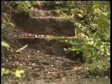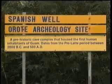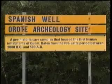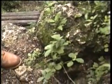We start with the legendary Spanish steps in Sumay that drop precipitously from the cliff line to the shoreline below. Only a few of the original steps remain. The others have yielded to the ravages of man and Mother Nature since they were built in the 1700s. The archaeological findings nearby attest to long habitation of the area by our ancestors, who most likely had to settle for stepping stones to reach the sea 30 meters below to do their fishing.